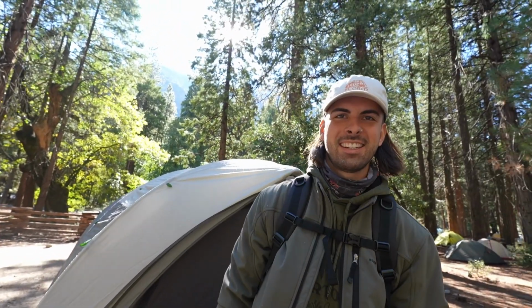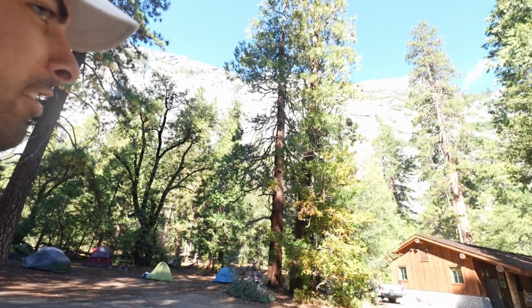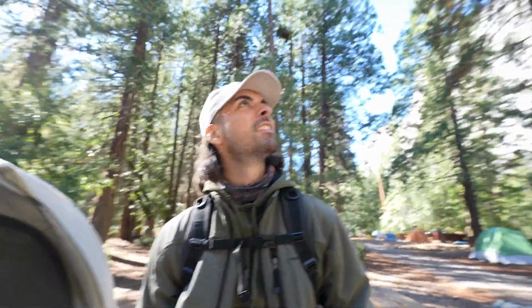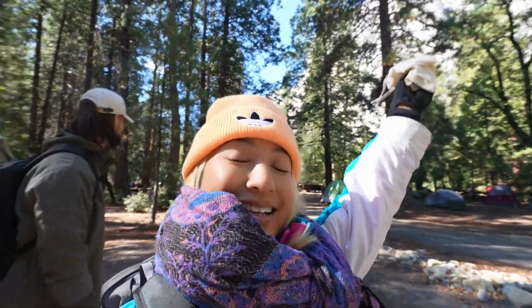You're ready to go, Matt? Yes, I am. Let's go, Yosemite day 1. Yeah, let's do it. Oh my god, look how gorgeous. Look at this big wall here. Yeah. We're gonna climb it right now. All right, let's get your rope. All right, guys, we're gonna go. We'll take you guys along with us.